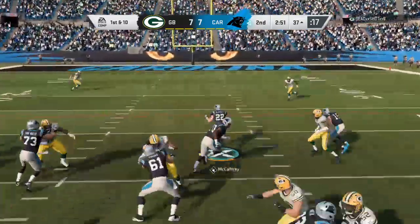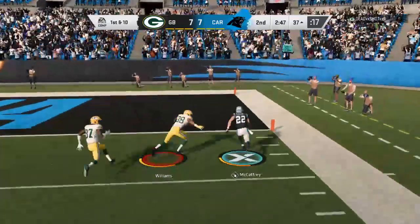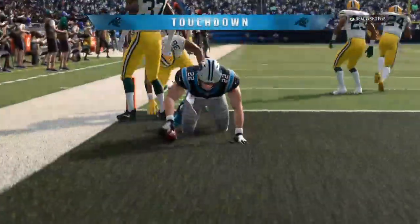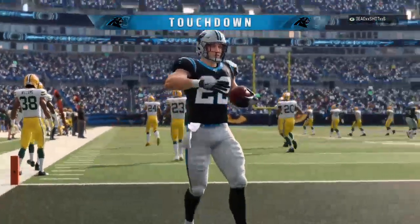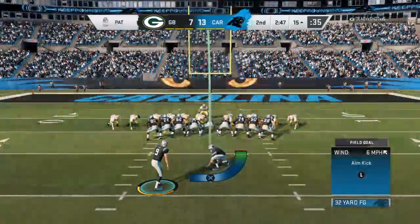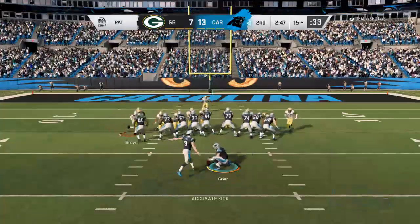On first down, this is McCaffrey. And he'll take this into the end zone. Touchdown, Carolina. Christian McCaffrey, 37 yards. And the Panthers have taken the lead.